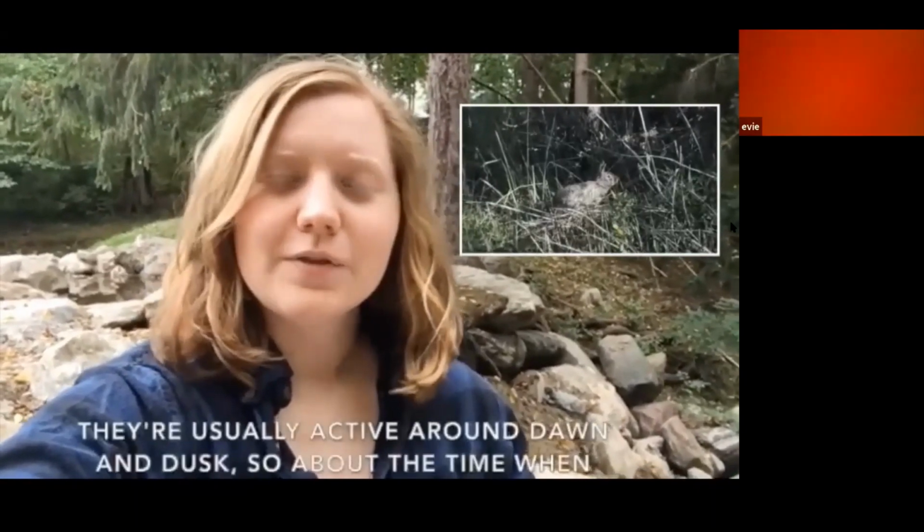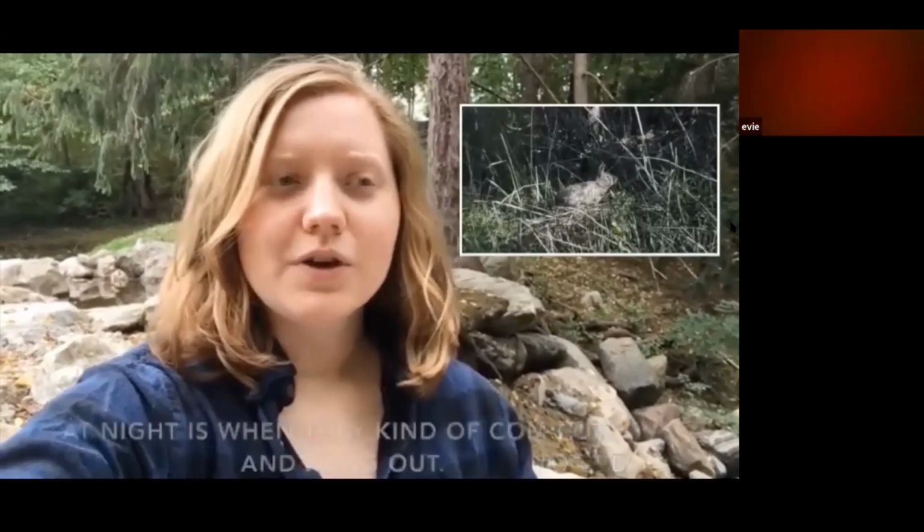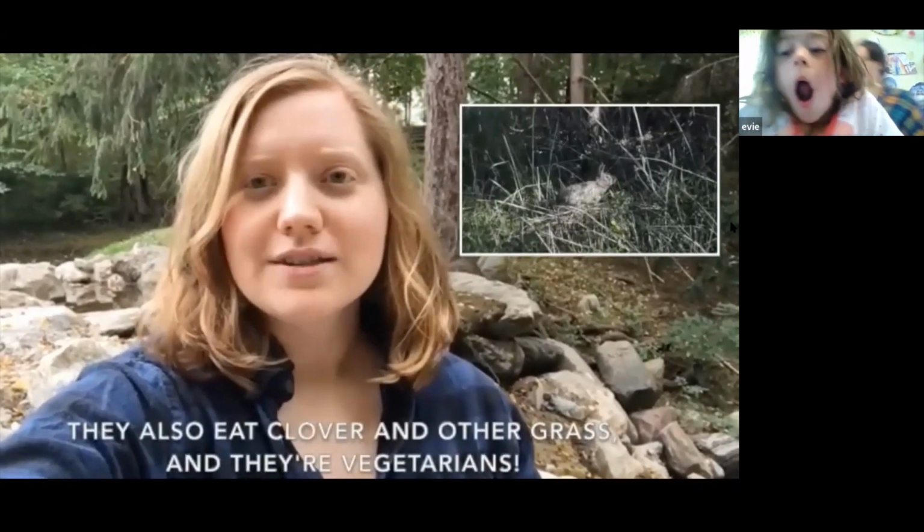They're usually active around dawn and dusk, so about the time when you're getting up for school in the morning and when you're going to bed at night is when they come out and hang out. They also eat clover and other grass, and they're vegetarians.